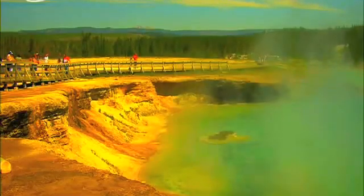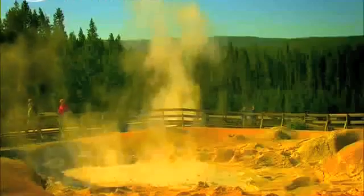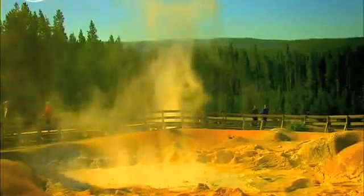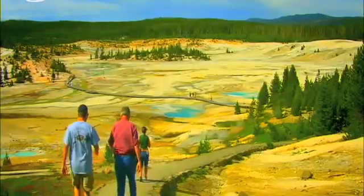Before it all happened, many visitors to Yellowstone were blissfully unaware that it was volcanic. After all, where was the cone-shaped volcano, like Mount St. Helens or Vesuvius? They didn't realize that they were actually standing on top of it, that beneath their feet was one of the largest volcanoes in the world. The truth is, we were only just beginning to understand the workings of the park ourselves.